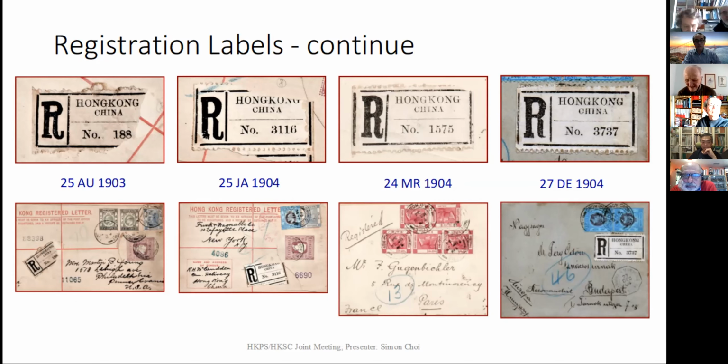So given the short period of time from August 1903 to December 1904, there were at least 4 types already. So I do not suppose they were used consecutively. In other words, I suppose there should have been more than 1 label for registration at the same time, because there were more than one counter, maybe 2, or maybe 3. So that's why within a short period of time, you can find different types.